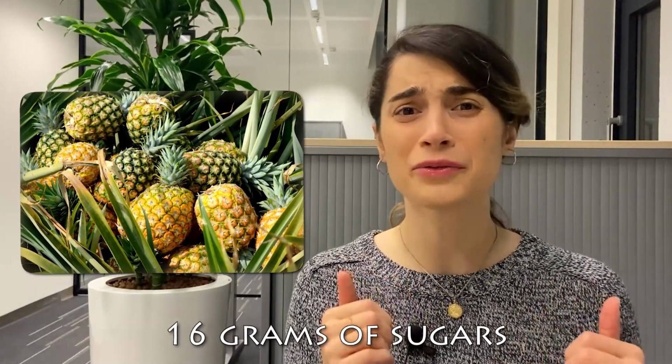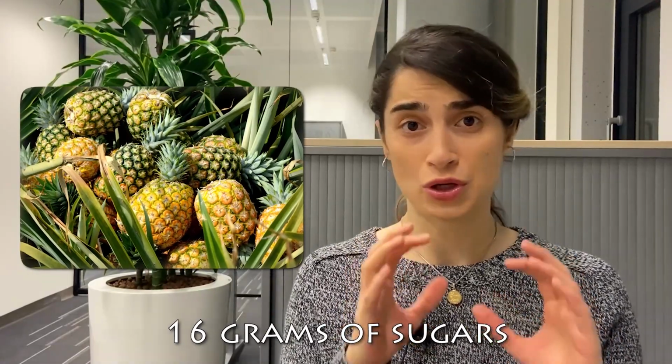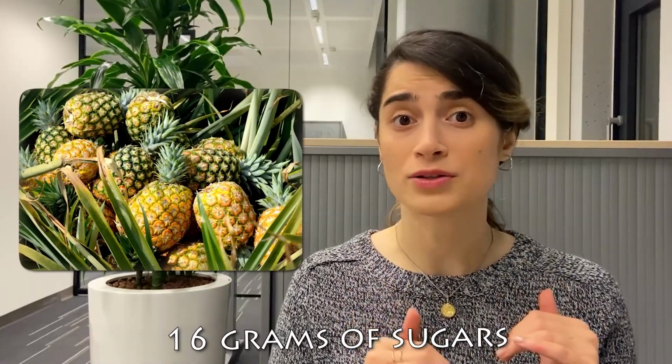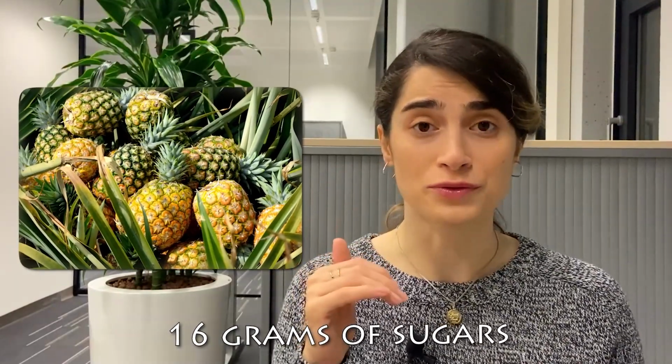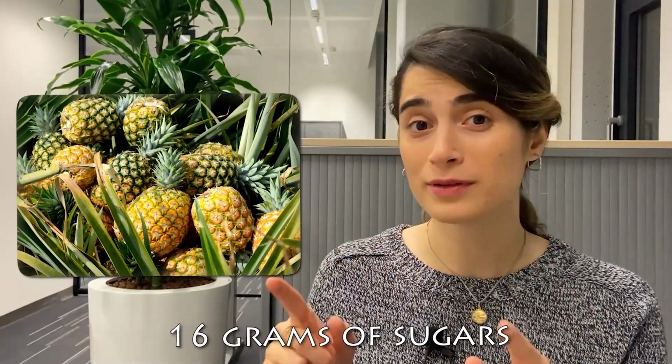Another fruit is, unfortunately, pineapple, because it is enjoyed in most parts of the world. A sweet and juicy tropical fruit. 1 cup of pineapple contains around 16 grams of sugar, so it also can cause an increase in blood sugar levels of diabetic patients. So again, if they see pineapple, they should be careful.